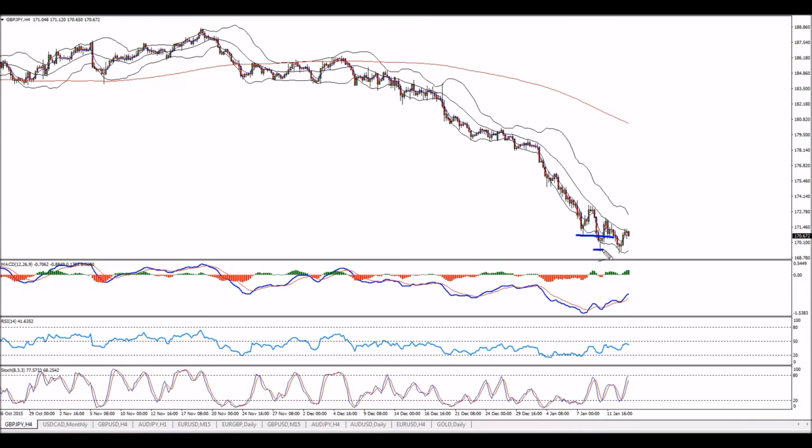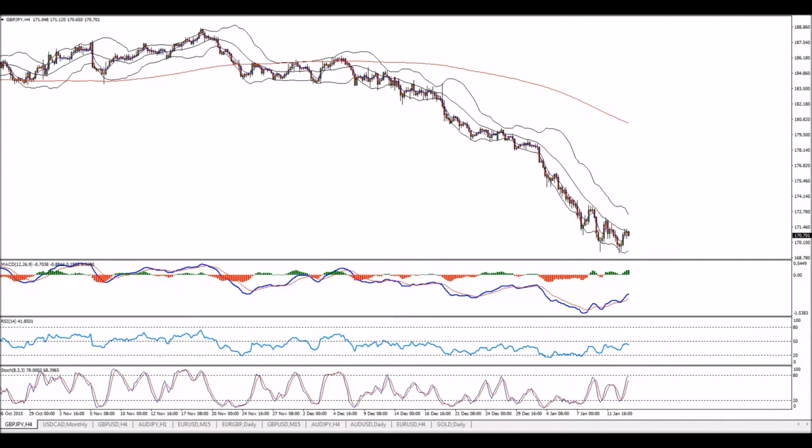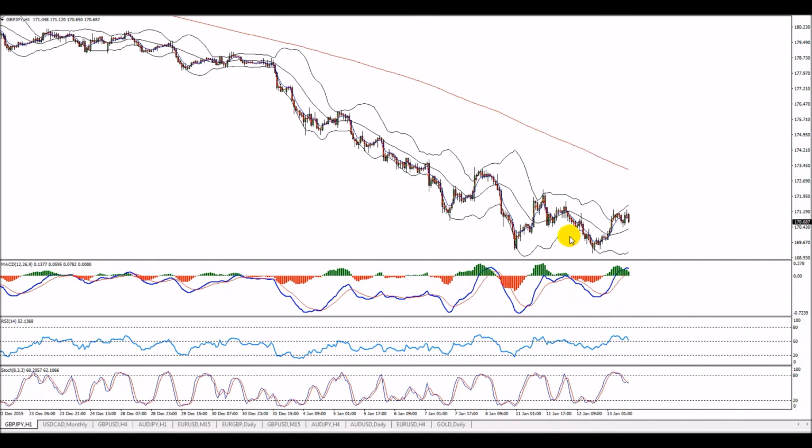Very, very simply, we should get a false break, we follow the divergence, and we got it. Now pullbacks should be an opportunity to buy. We should get going to above 173, maybe even higher than 177 on the longer view. Okay? So how can we enjoy from this one?